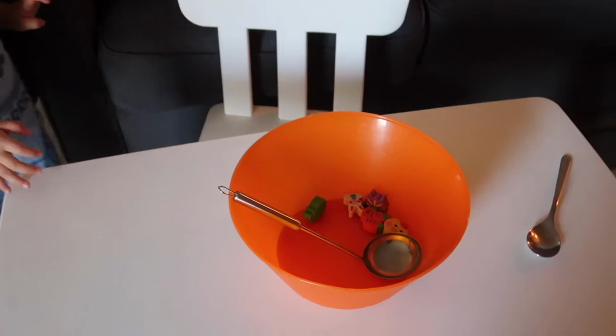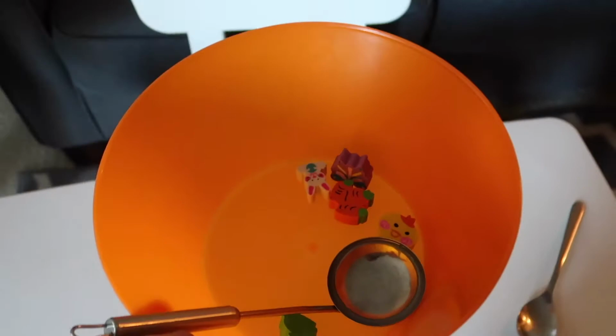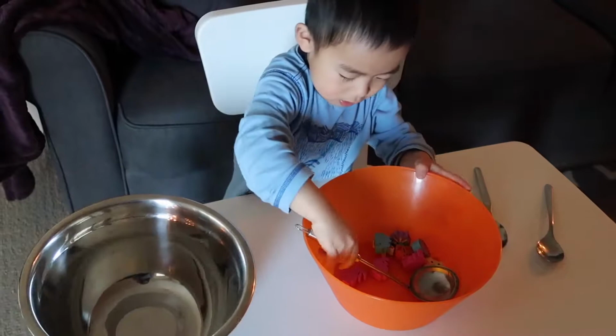So this one is just really simple. You can just prepare two mixing bowls or two big bowls and one ladle. I just used these erasers that I got for Easter, and somehow he made this by himself. He pretends to cook congee, rice and soup with this. And just give him big spoons, big ladles, and small spoons.